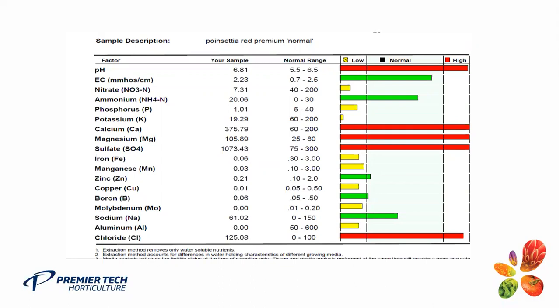So here is a sample of the results from a media test. What we're looking at with the media is pH. Remember I said with water, we were not interested in pH. With the media, we are. We're interested in the pH. And then the EC is telling us what the nutrient level, the total soluble salts, are. And then we break it down according to each of the individual nutrients in the mix.